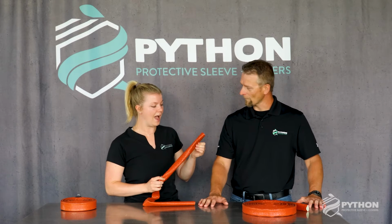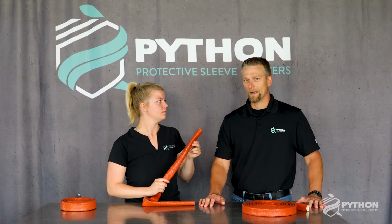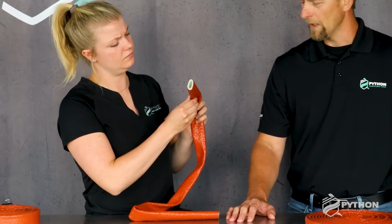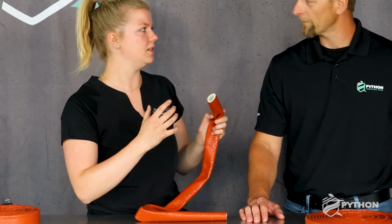Okay, and how hot can the Fire Sleeve be rated for? So intermittently for 3,000 degrees F and about 1,000 degrees continually. Okay, so that's pretty hot. What exactly is this sleeve constructed of? So it's got a silicone coating on the outside and then fiberglass weaving on the inside. Okay, and that's what protects it from the intense heat and fire.